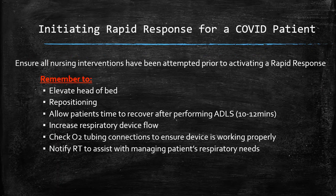Initiating a rapid response for a COVID patient. Ensure all nursing interventions have been attempted prior to activating a rapid response. Remember to elevate the head of bed, reposition your patient, and allow patients time to recover after performing ADLs. Give your patients at least 10 to 12 minutes to recover. A lot of times simple movements take a lot out of them and exert them, so increase their flow rate on their oxygen devices to give them a little bit more comfort during that recovery stage.